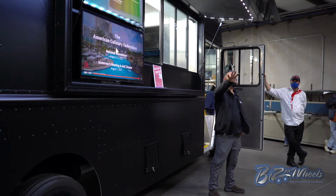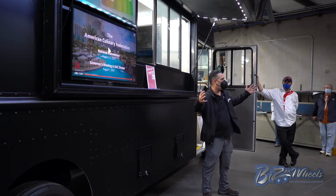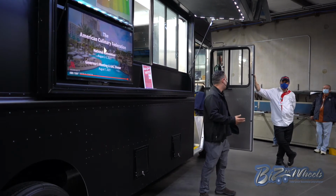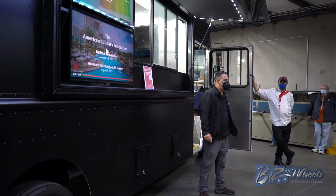So we manufacture this trailer from the ground up. We can actually build the frame. We license up to 30-foot trailers. We do big ones. And trailers are the new story, I guess. We can do $40,000, $50,000, $60,000 fully loaded trailers.